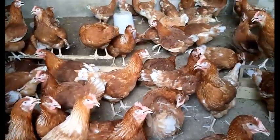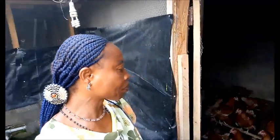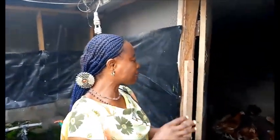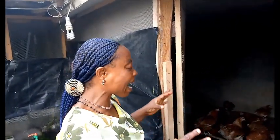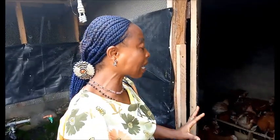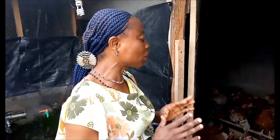We have battery cage system, whereby the birds are put in cages, especially the layers. You put them in cages so that they will stay there to lay their eggs. They have automatic egg tray where the eggs are being collected, an automatic feeder and drinker. That one is battery cage system.